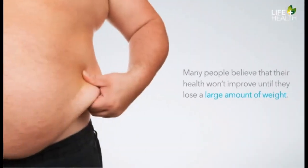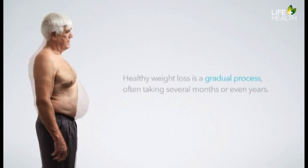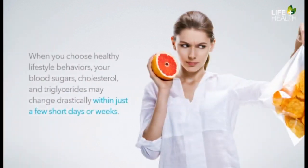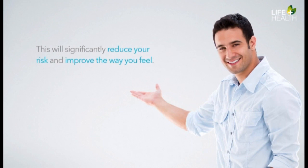Like Jason, many people believe that their health won't improve until they lose a large amount of weight. But this isn't true. The benefits of healthy lifestyle choices begin immediately. And that's why your primary focus should be health. If you focus only on weight, it's easy to become discouraged because healthy weight loss is a gradual process, often taking several months or even years. When you choose healthy lifestyle behaviors, your blood sugars, cholesterol, and triglycerides may change drastically within just a few short days or weeks. This will significantly reduce your risk and improve the way you feel. But weight changes occur more slowly, so be patient with yourself during this process.